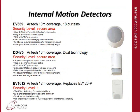The EV1012 is one of the new series Aerotech sensors. You'll see in the coming pages lots of this model range in the EV1000 series. This particular one has a 12-metre coverage. This replaces an existing EV125P detector. That particular detector was not SCEC approved. The EV1012 is, and as you can see, it has the lowest rating of a security level 1.